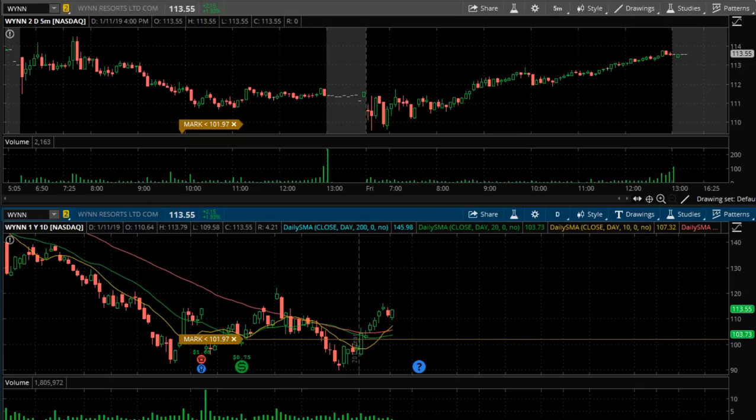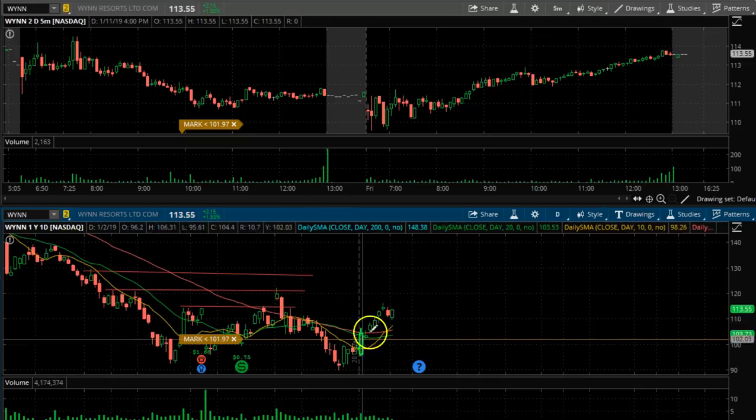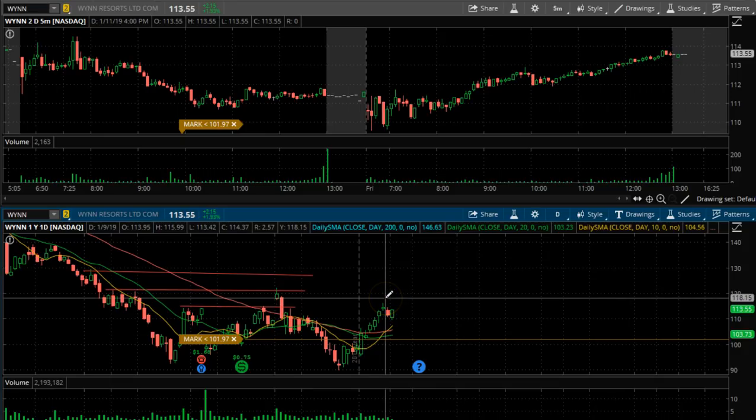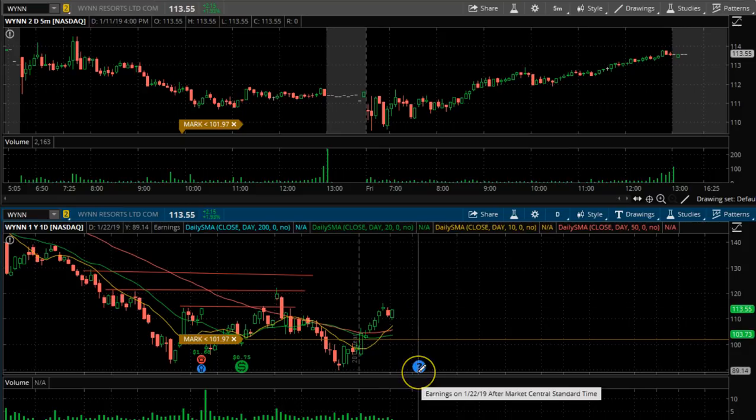Also really like this one, Win. This has been one of my favorite stocks to trade. A pretty sharp rally here up towards resistance. I don't see this thing making it too much further past 116, but again, you've got earnings coming up on a lot of these, so it's going to be touch and go on which ones you hold. I don't want to hold through earnings. You can do whatever you want, but I don't prefer to do that.